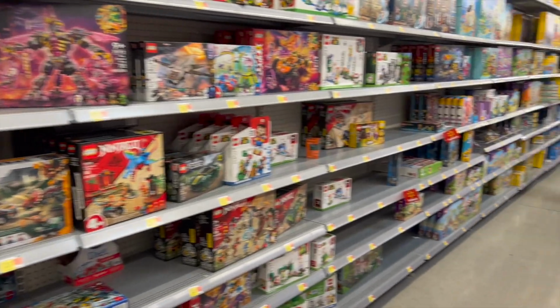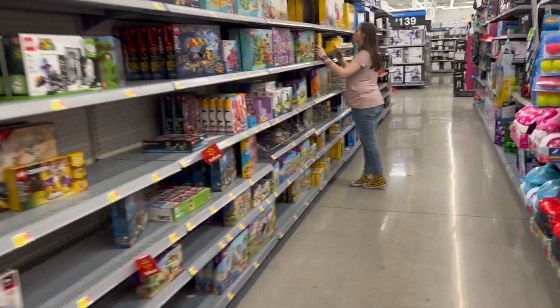If we want to rapid fire all of these stores, we're gonna have to do it pretty dang fast, and if there's nothing that we absolutely want, then I think that we're just going to go immediately to the next store. So that's our plan, headed to the next, I think it's going to be a Walmart. Here at the Lego aisle in another Walmart yet again.